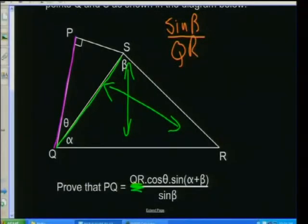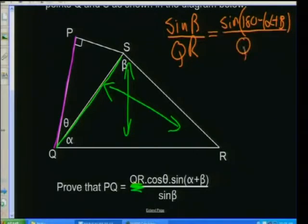Okay? That's that pair. And then I'm going to say sine of 180 minus alpha plus beta over QS. Yes. Okay. Now what I'm going to do is simplify a bit and try to get QS to be the subject of the equation.